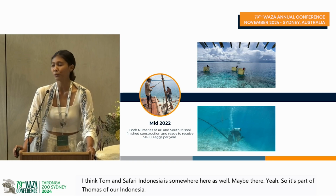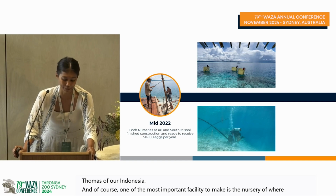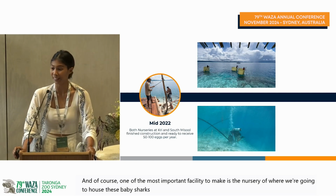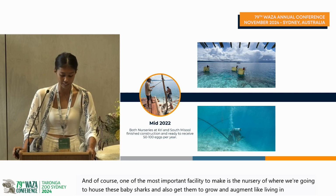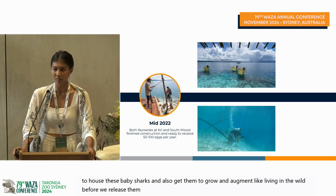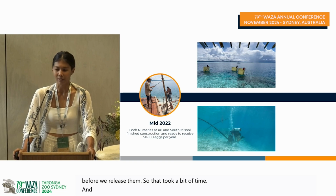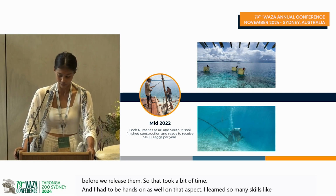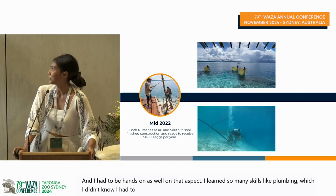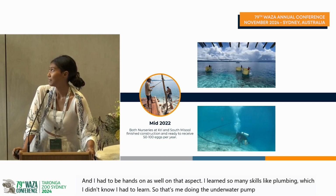Of course, one of the most important facilities to make is the nursery where we're going to house these baby sharks, and also get them to grow and acclimate, like living in the wild, before we release them. So that took a bit of time, and I had to be hands-on on that aspect. I learned so many skills like plumbing, which I didn't know I had to learn. So that's me doing the underwater pump and pipe.